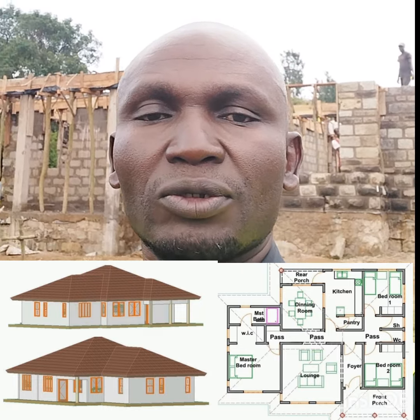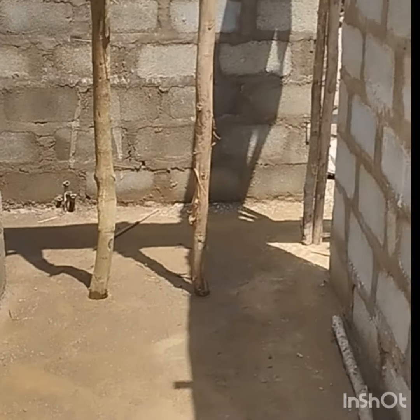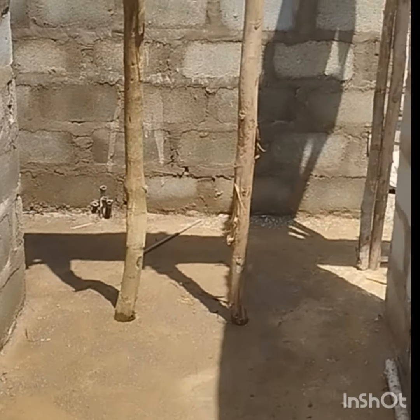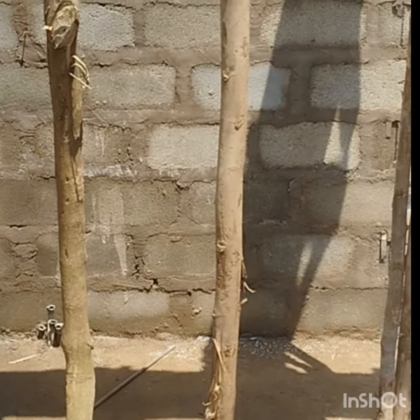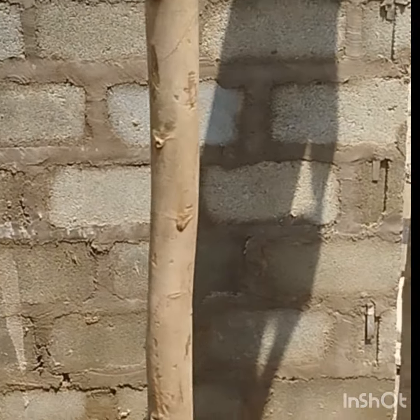It also has a foyer, so when you access the house, you just don't bump into the lounge. There's a foyer that allows you to access other areas of the house without necessarily passing through the lounge.